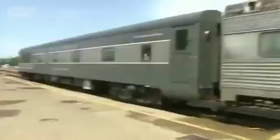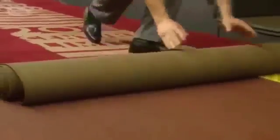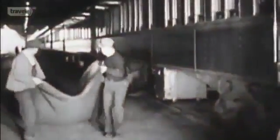Ever wonder where the phrase, the red carpet treatment came from? Well, here's a clue. The 20th Century Limited train line was the first to roll it out in 1938. The royal red carpet stretched the length of a football field, from the engine room to the observation car, and hosted the most famous feet of its day.